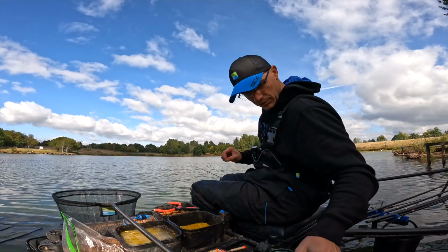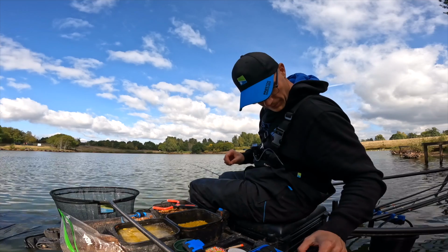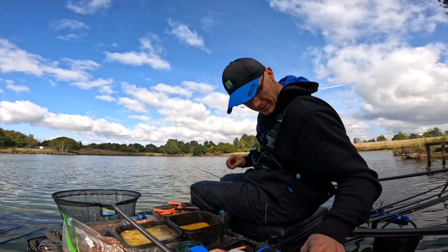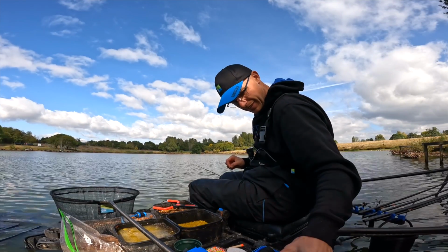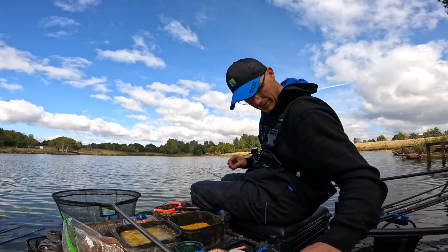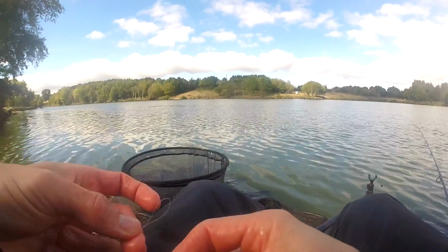Fresh hook is a good hook to me. Fishing for a big carp like this, you don't want to be compromising on your setup. What's that? No, that's not the one. Right? Yeah, that's it. Is that it? No.